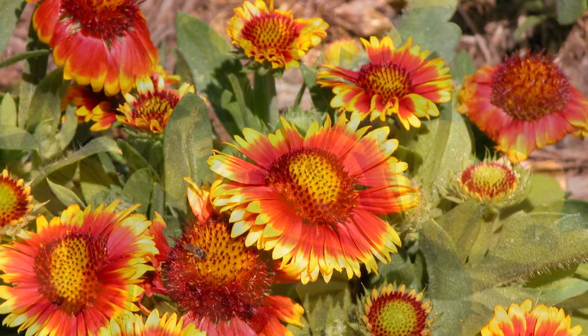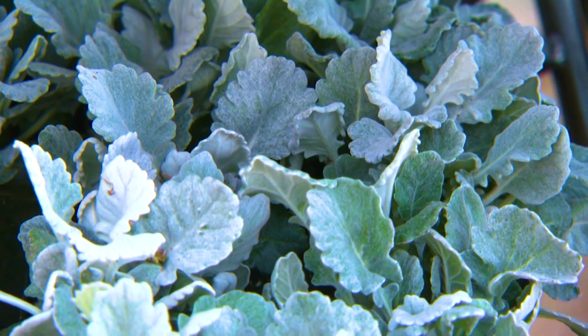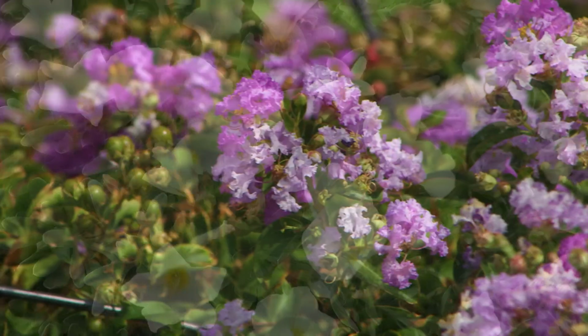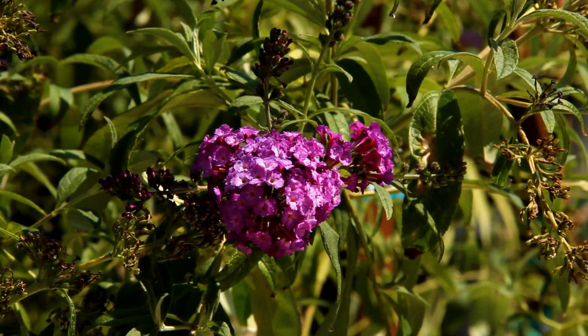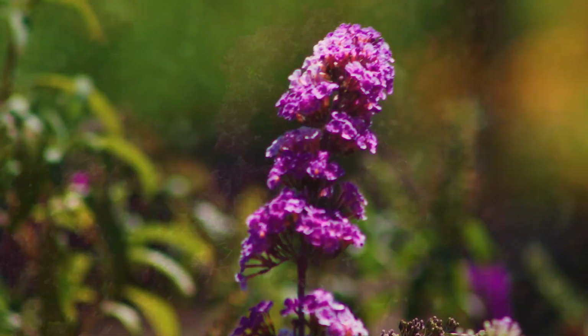And don't forget about these excellent accent plants that love the sun: blanket flower, black-eyed Susan, germander, penstemon, salvia, dusty miller, and the bush morning glory. Some other great accent flowering shrubs for your yard are Euryops daisy, crepe myrtle, and butterfly bush.